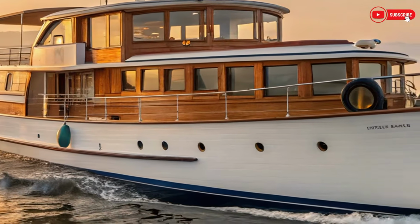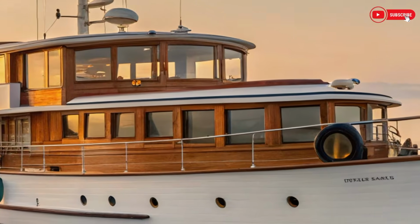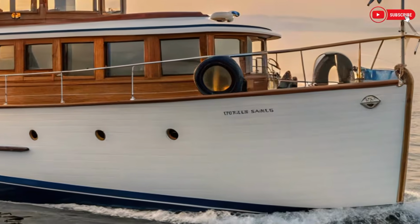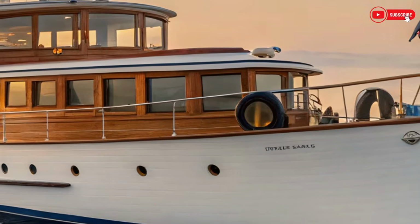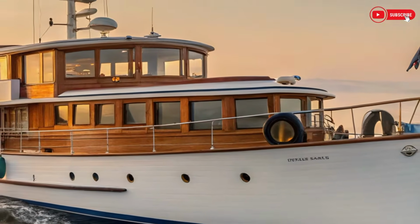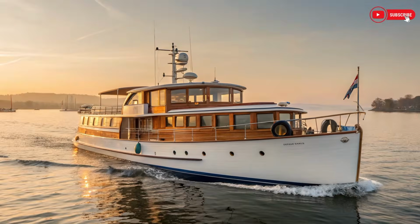The wheelhouse is a focal point of the yacht's exterior design, elevated slightly to provide excellent visibility and featuring large, unobstructed windows. This design allows the captain to navigate confidently while enjoying panoramic views, a feature that combines both elegance and practicality. For those who enjoy relaxing outdoors, the aft deck offers a comfortable seating area perfect for dining, socializing, or simply enjoying the serene surroundings while underway.